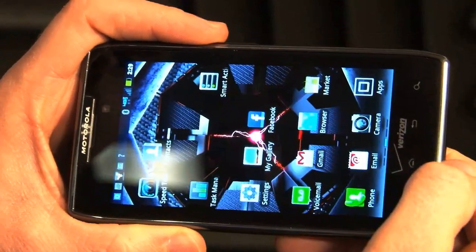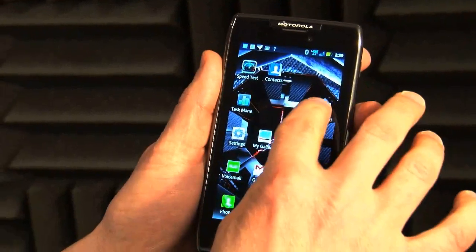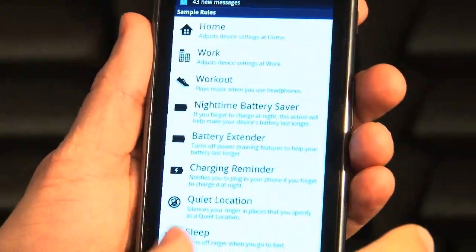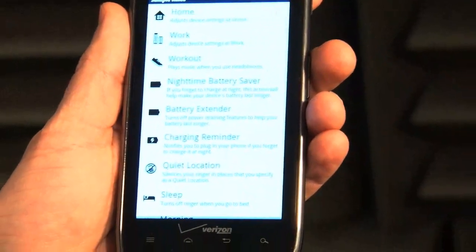And if you go back, Motorola also includes a lot of software out of the box, including Smart Actions. So I'll give you guys some examples. You can even extend that battery life even further by setting up some rules. So for example, at night you can set certain radios not to be downloading data in the background. So, I mean, that's the real appeal of the Droid RAZR Maxx.